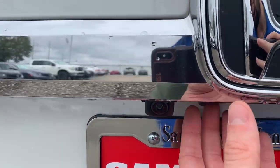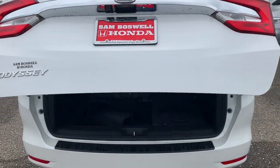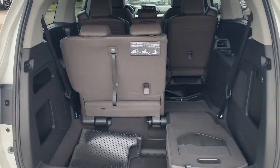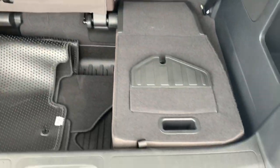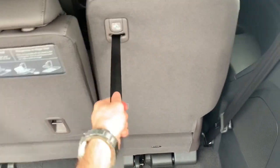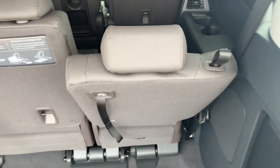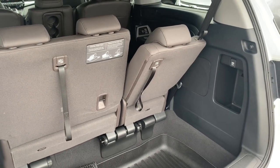They will come equipped with a multi-view backup camera. This model has the power tailgate. And you also have the magic stow seating design. And you will have multiple recline positions available for the third row seat.